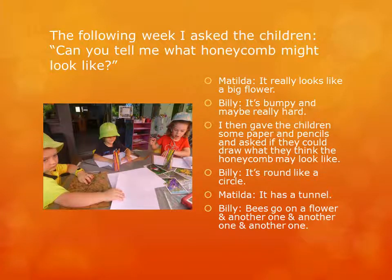The following week, I asked the children, "Can you tell me what honeycomb might look like?" Matilda said it really looks like a big flower. Billy said it's bumpy and maybe really hard. I then gave the children some paper and pencil and asked if they could draw what they think the honeycomb may look like. Billy drew lots of circles and said it's round like a circle.